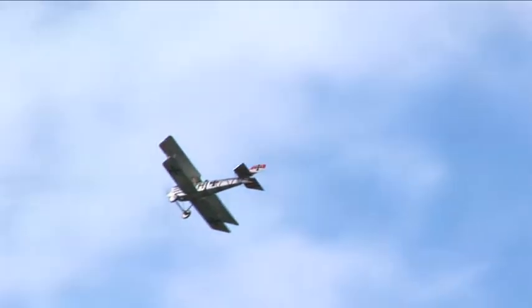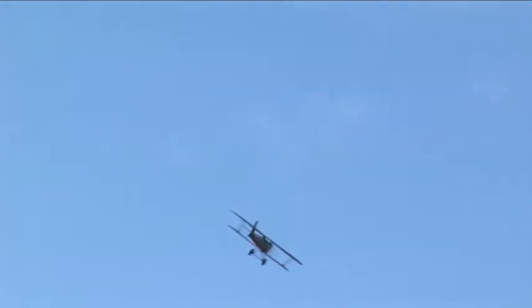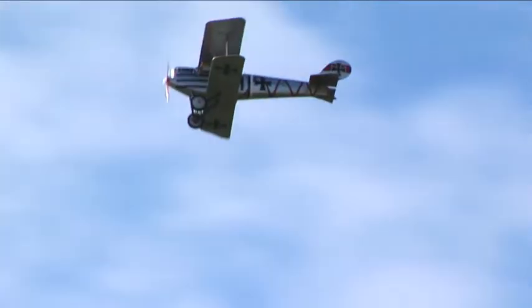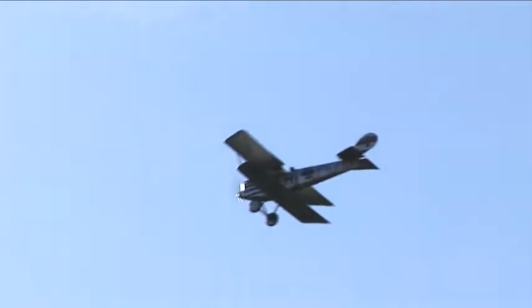All right, so it looks like the Pfalz is on the tail of the RE8. What's going to happen here? The Pfalz is coming in from behind. Can the RE8 shake him? We'll see what happens. Get caught up in the excitement. The Pfalz will be a little bit quicker than the RE8. There it is.